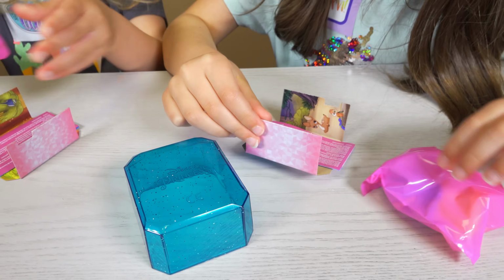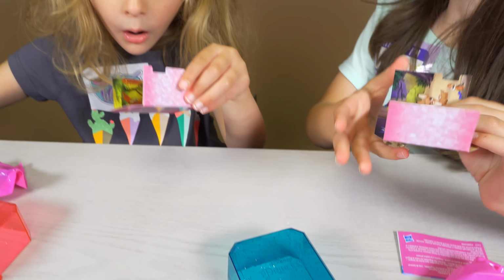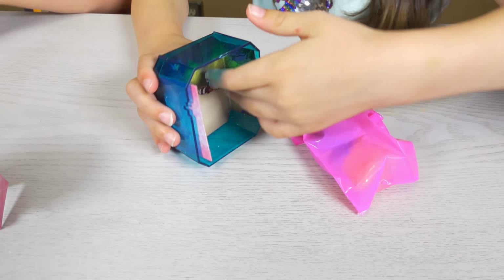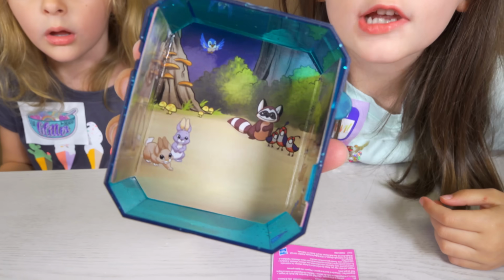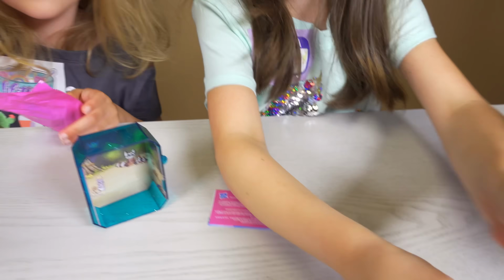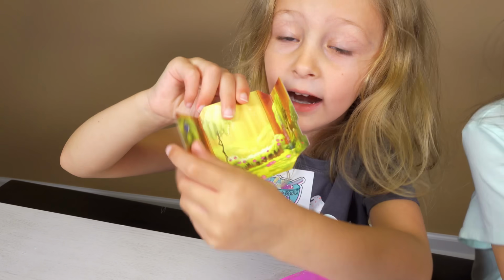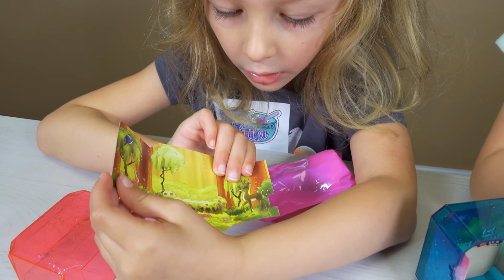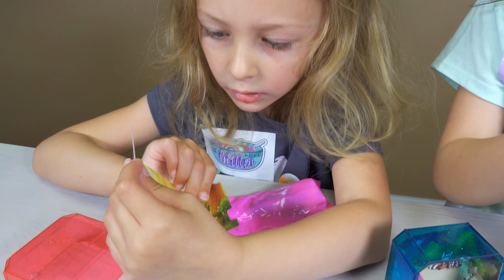Yeah. All right, which princesses did we get? We got Snow White. We have never got Snow White before. Did we get Snow White? Yes. Look, she loves animals and there's animals. That's true, she does. So it has to be Snow White. What did you get? It's a deer. Which one did you get? Tiana. Okay, we'll open them up.